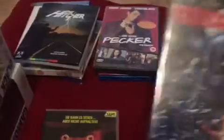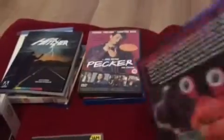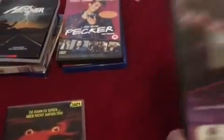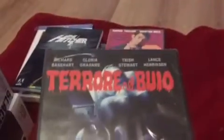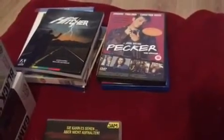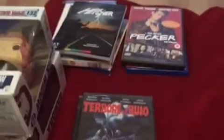And then the other one I got was this one. I can't remember what the actual English title of this was. Scream of Terror or something it was called. If anybody can translate that, let me know. But it sounded quite good, and as you can see, it's never actually been opened. So again, the price dropped on it, so I figured why not? Let's get it and see what it's all about. But that's everything that I've picked up this week.